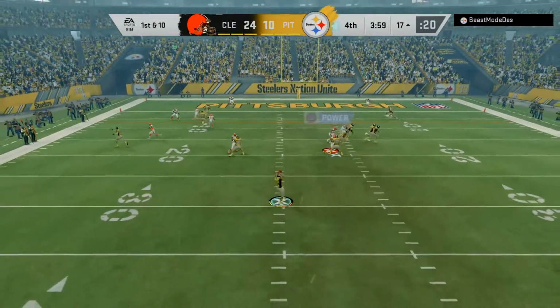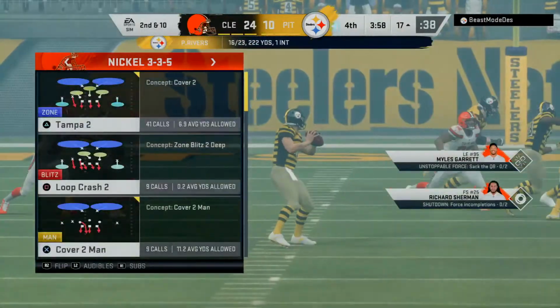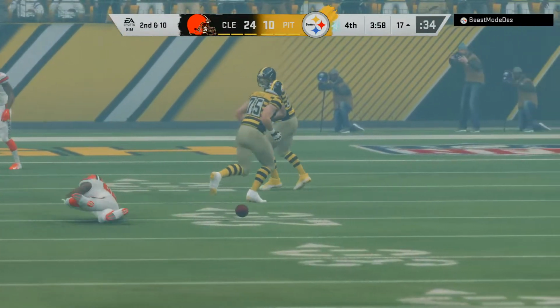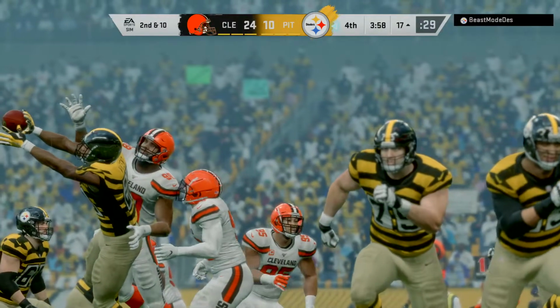From the red zone now, Rivers. And that is incomplete. He couldn't hold on through the contact. Brings up 2nd down. Once you get into the red zone and the safeties have less ground to cover, you'd better be quick with your delivery. Not much space to get a ball in there.